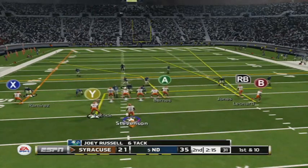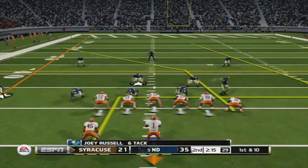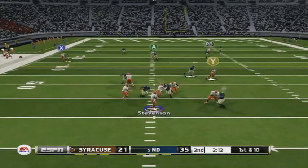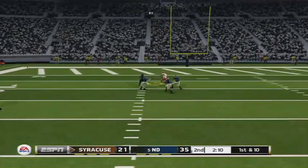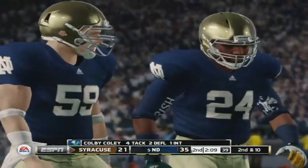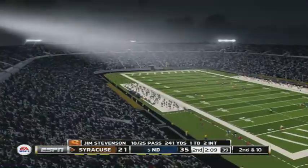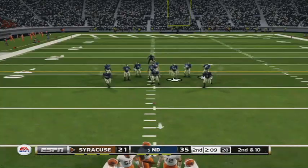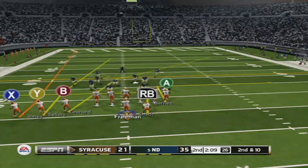Third down. Check 59. Mike is 59. He lets it fly. That's almost a pick. And then dropped it. Jones, the intended receiver on the play. That makes it second and 10. It's second and 10. Ball on the 49-yard line.